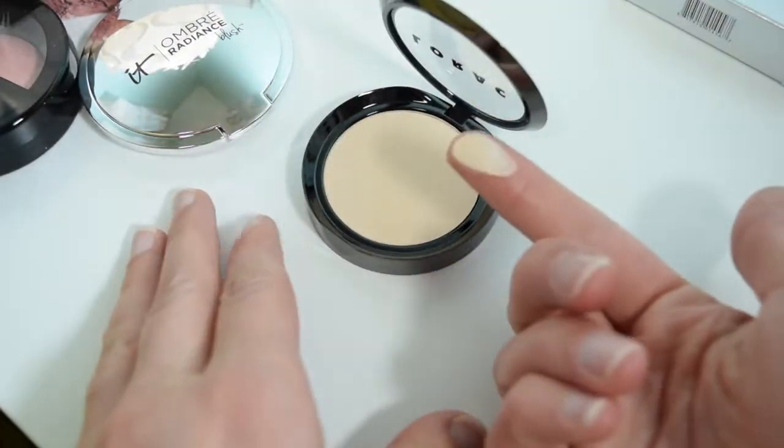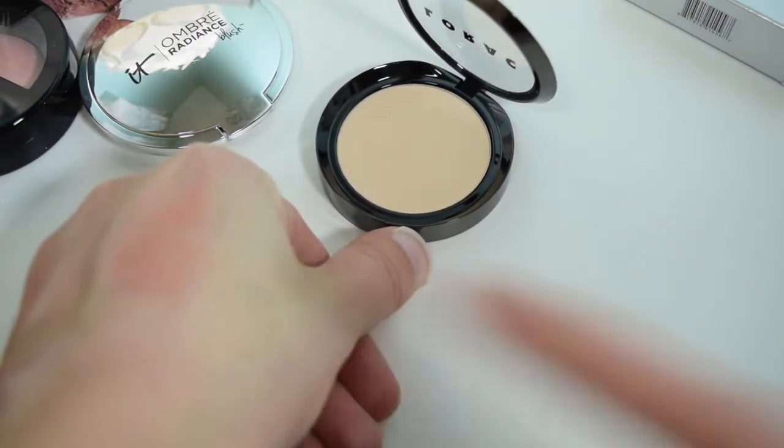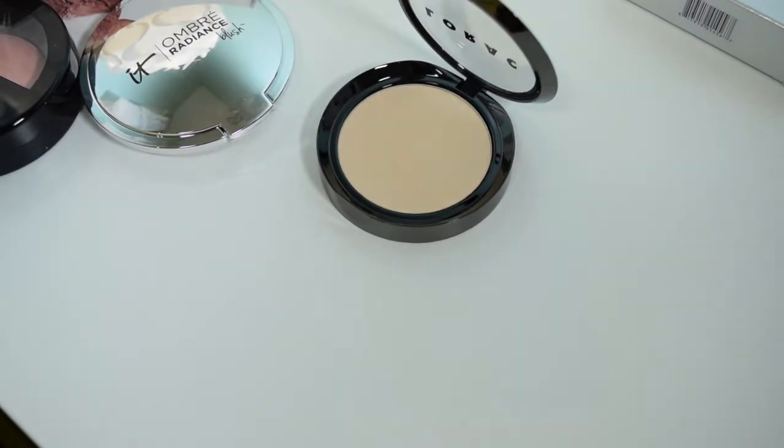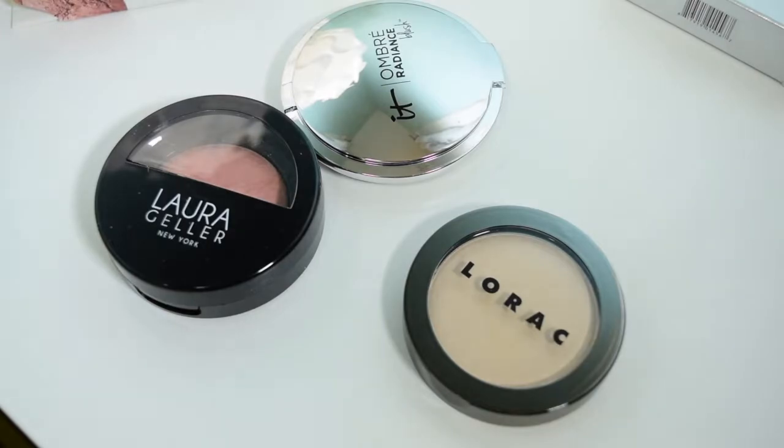Oh, look at that! Oh my gosh! Yes, look at it. I'm so excited. So you know these will get pulled into the basket, but I wanted to show you guys these three things and that brush. So let's move on to the Colorpop stuff.